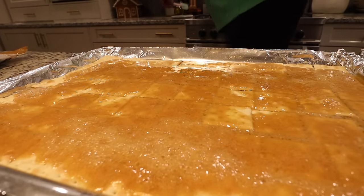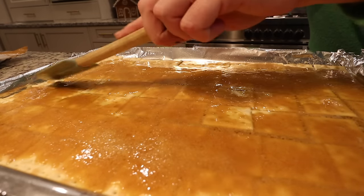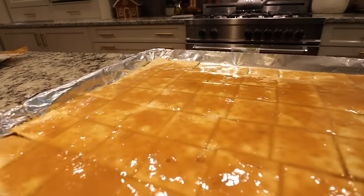I do take my spatula before I put it in the oven and just even out my layers a little bit more. All right, this is going into the oven for 5 minutes.